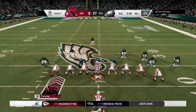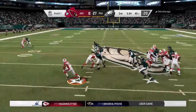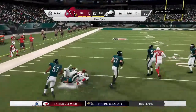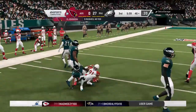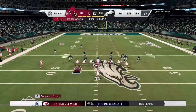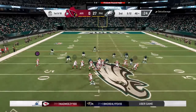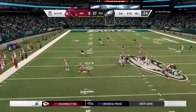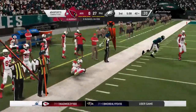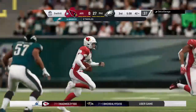Here's 2nd and 7. Again, it's Johnson. Spins past him. And he'll be taken down, but not before he gets into enemy territory. A gain of 10, 1st down, Arizona. Now on the heels of that run by Johnson, here's another 1st and 10. To throw, it's Murray being chased out left. And now he's going to use his legs. He'll wind up getting right about 4 there on the scramble, and it's 2nd down.